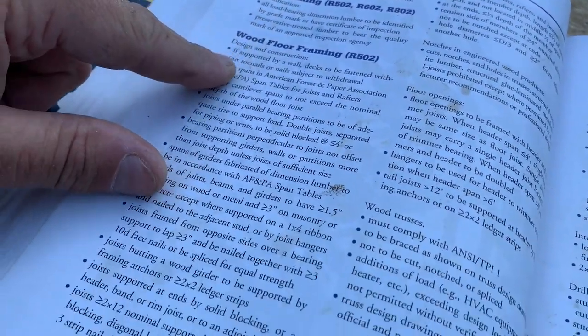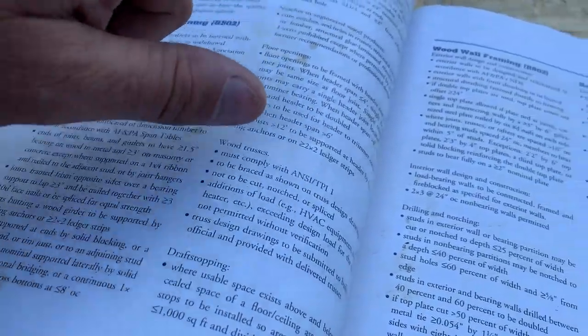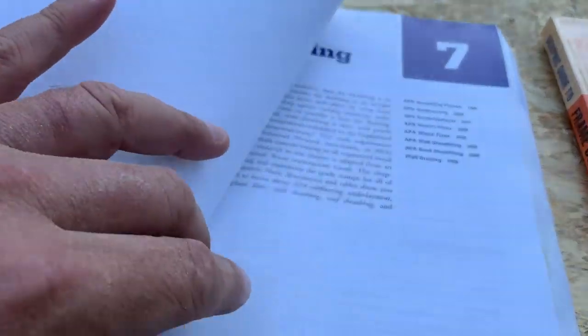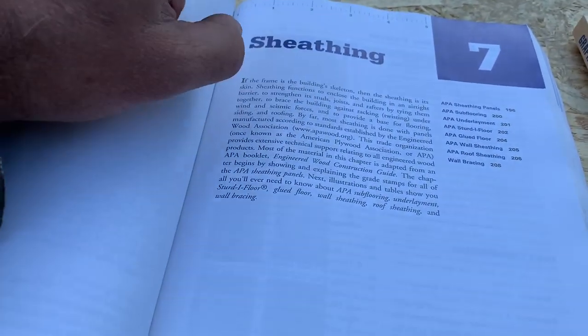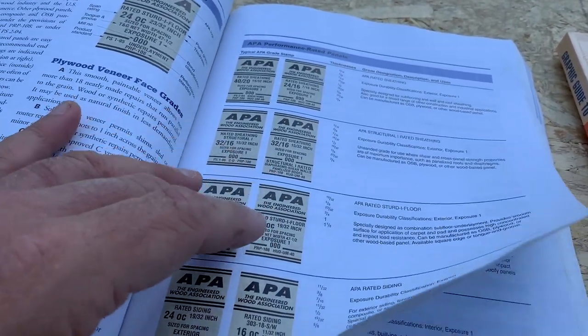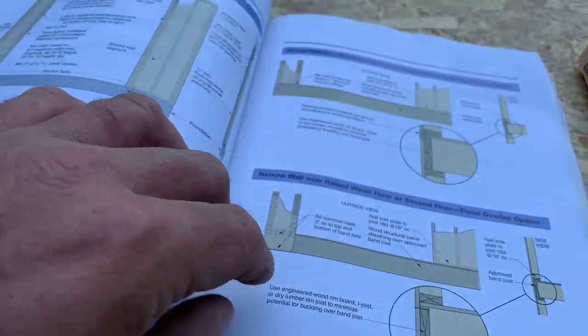It talks about the code and some of the key things that you probably want to know about the code as it pertains to that section. So that was the roofing or the framing section. This is the sheathing section. So it goes through and talks about all the technical information that you might want to know.